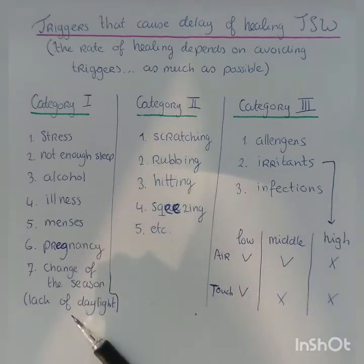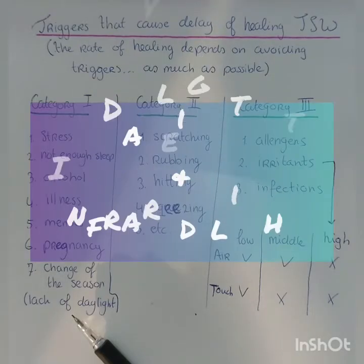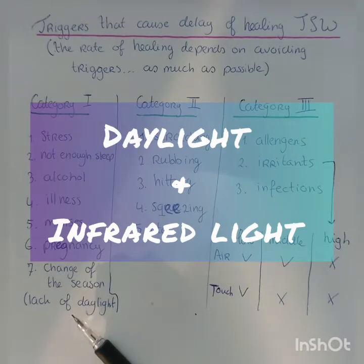So I put here also lack of daylight, but in brackets, because if you have lack of daylight, you won't flare like with the others, but it does delay the rate of the healing of your skin, because our skin needs infrared and near infrared rays, and we need daylight. We also need daylight for a healthy circadian rhythm.